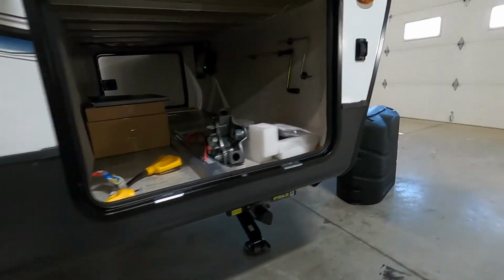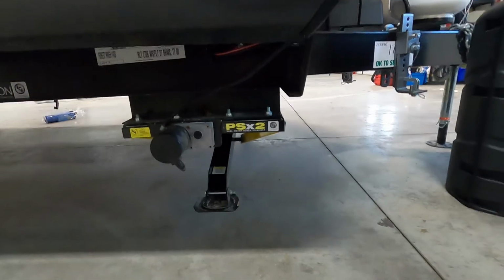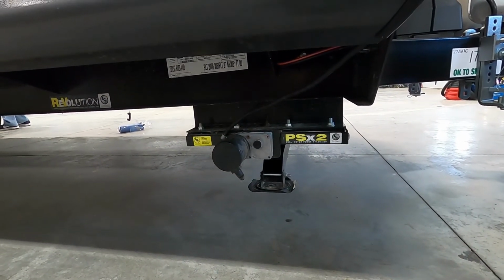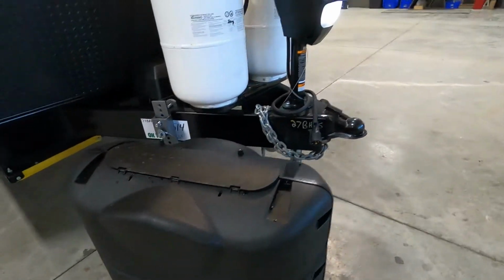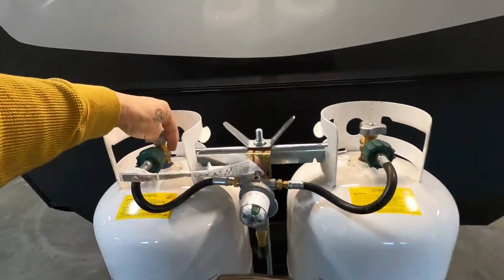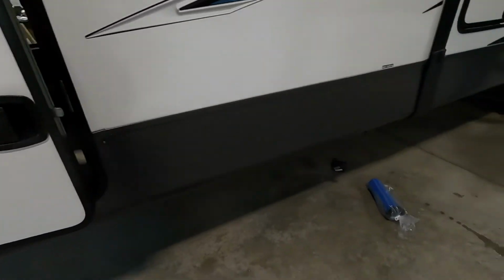Bring up our stabilizing jacks just by hitting retract. Come back up rather quickly. Yeah, if I didn't mention it, this is a cover for your propane tank. Gas off. And head on up to the dump station.